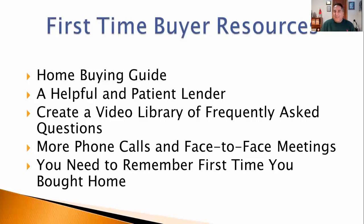When you're helping first-time buyers, there are going to be more phone calls and more face-to-face meetings, because they need more hand-holding to help them through the process. You need to remember the first time you bought a home, that feeling that you had, what you went through. I remember when I bought my first home, I was in high tech, in sales, and I remember everything that happened and how I felt. How I felt helps me when I'm helping other buyers today.